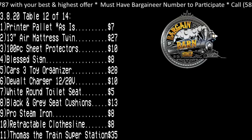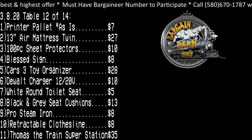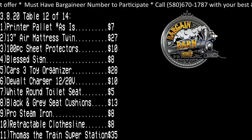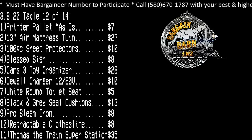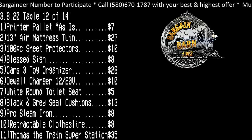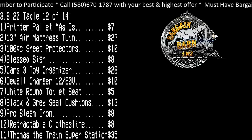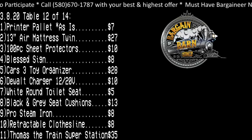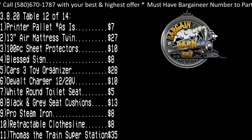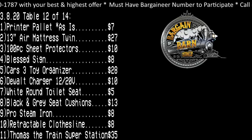It's sold. The printer pallet sold for $7 to a number that I cannot see because I would suspect Michelle is sitting on it. Yep. There we go. 7001 is the winner on that one. The air mattress sold for $27 to $29.66. And the 100-piece sheet protector sold for $10 to $322. I've got a couple more of those. Anybody that wants them, give me a call. I've got two of them, actually. We can let you have them for $10. The blessed sign sold for $8 to $9222.